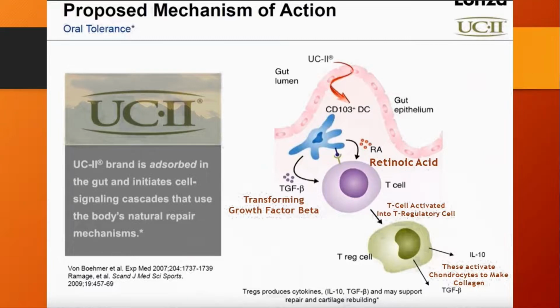All right, so that's your proposed mechanism of action. UC2 induces the T regulatory cell to be formed, and that produces interleukin 10 and TGF-beta that may modulate cartilage breakdown. So it helps to repair the old damage and to stimulate production of new cartilage. Okay? So the normal daily wear and tear on the joint is mitigated, so that while you have that wear and tear, we are now stimulating the joint repair cycle with these substances.